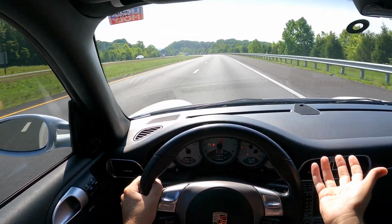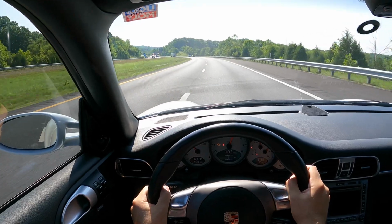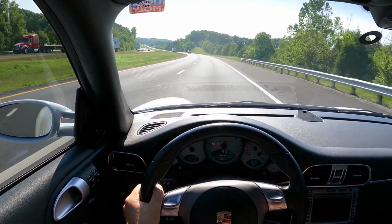Transmission's going to work just fine. Puts the power down quite nicely.